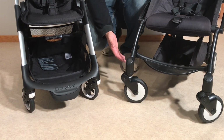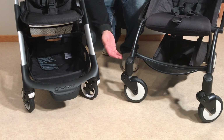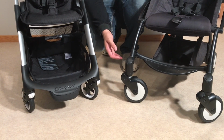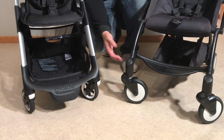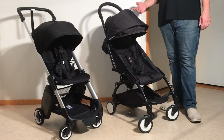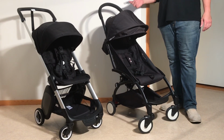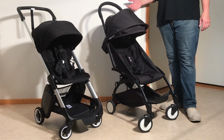Now, of course, we're talking about ultra-compact travel strollers, so neither of these is going to perform very well on terrain. They are mainly meant for airports and smoother city streets and stuff. But having just that slight edge will make a difference when you leave the airport. So which one of these two is going to be better for you? I would say that unless not having a reversible seat is a deal breaker for you, the choice firmly lies with the Babyzen Yoyo for a multitude of reasons.